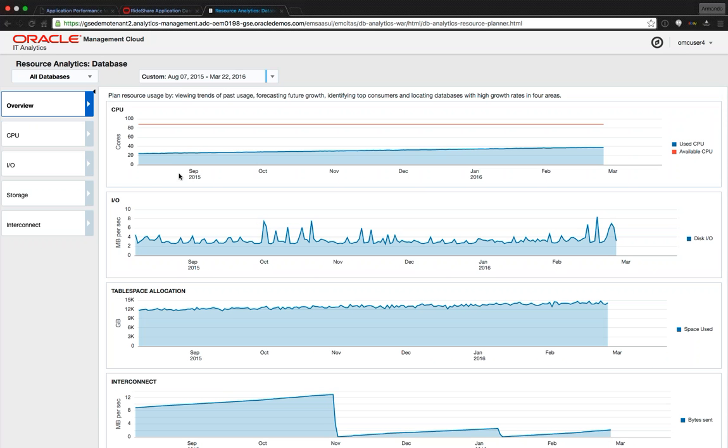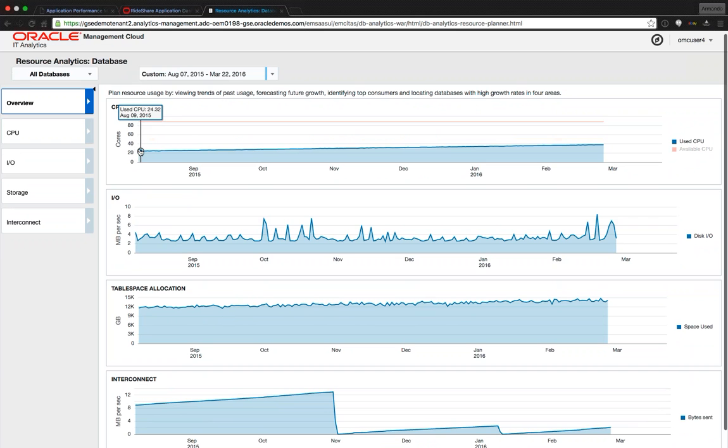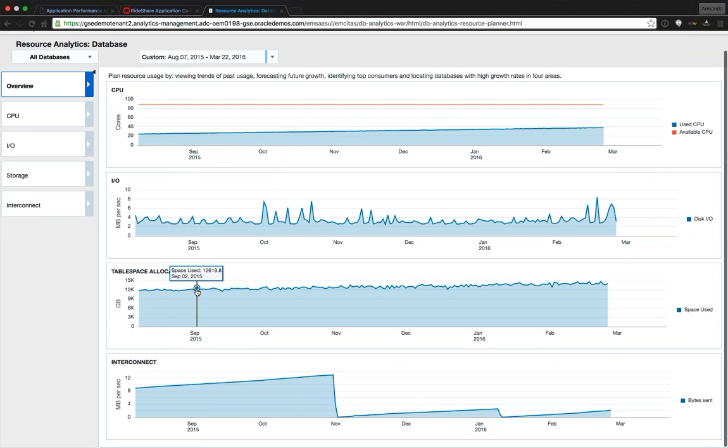So here we are, looking at just a couple months short of a year of activity, 3-4 months short of a year. And we're looking at our trend lines. What do I see? I see that our CPU definitely is trending up. We have been adding either more traffic or more usage over a period of time, and I can see that trending up. I can see our IOs for the database definitely spiking significantly up and down, going all over the place. I can see that our table space allocation is creeping up slowly.